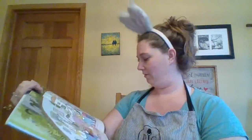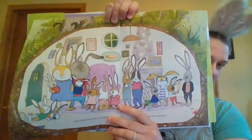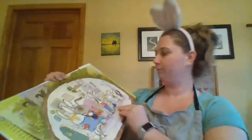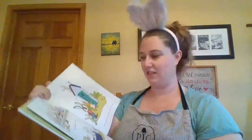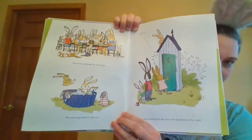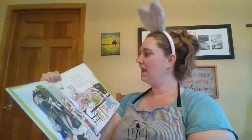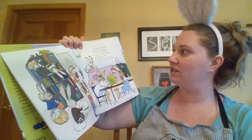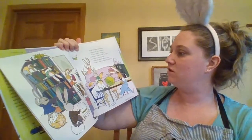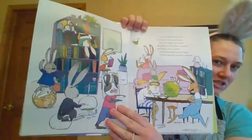And Charlotte had a problem. She was squished. She's got a big family, doesn't she? Lots of bunnies. You can see why she's squished. Did you see her right here? She was squished at the table, she was squished in the tub, and sometimes she was even squished on the toilet. They're saying, hey! It had become impossible to conduct her experiments. Her test tubes were taken, her beakers got broken, and her specimens were spoiled. Charlotte needed some space. Time to use the scientific method. Ugh, she definitely has a problem, doesn't she? Not enough room.